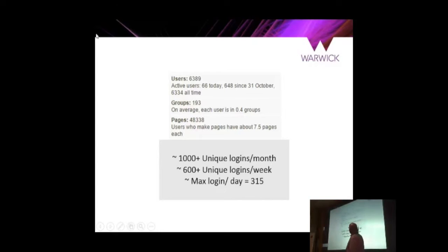But I do keep a note of the number of active users in terms of who's logging in, and we've got currently about 1,000 unique logins a month, and currently about 600, the most we've had. So I don't think there'll be much bigger installations and much bigger users, but we've got a maximum login per day so far, 315. And compared to what's happening in Moodle, where we've got 15,000 users and thousands using it on a daily basis, it's small potatoes. But I know I'm preaching to the converted.